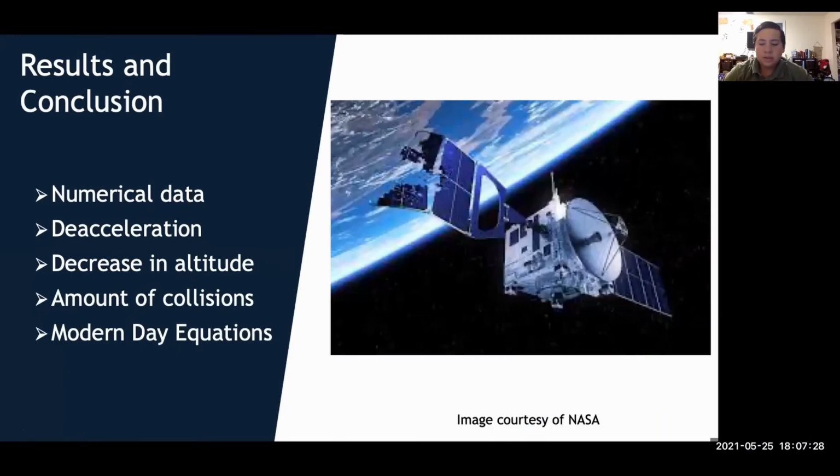Overall, the main focus of this study is to collect numerical data. The most important data, however, is the decrease in altitude. Knowing how much the decrease is, we can make technologies that will slow down this effect or bring it to a halt altogether. Other data also is beneficial since it can be calculated utilizing modern day equations to get the decrease in altitude.